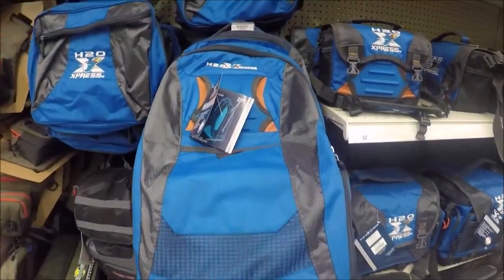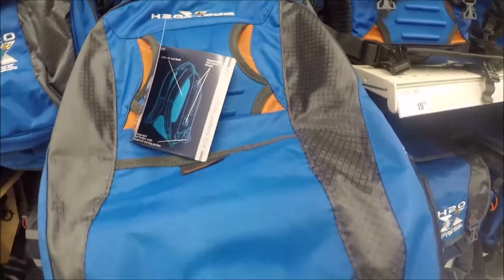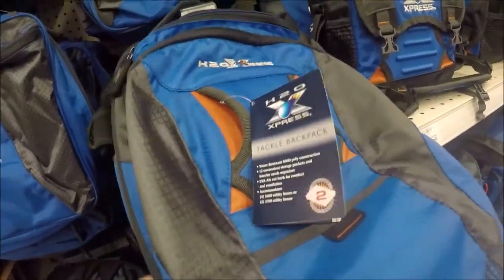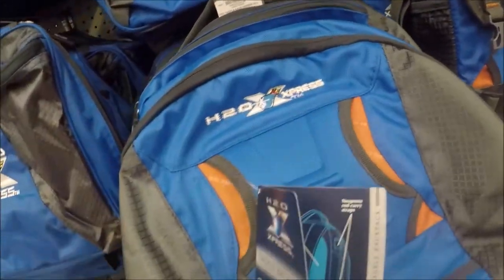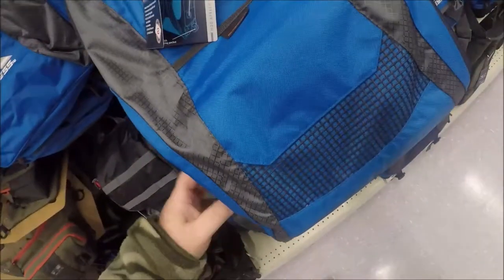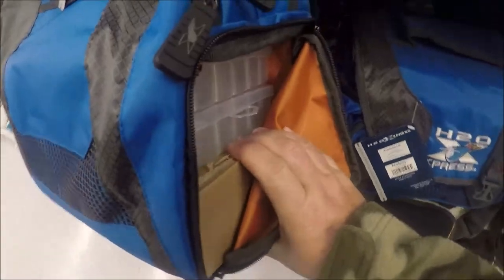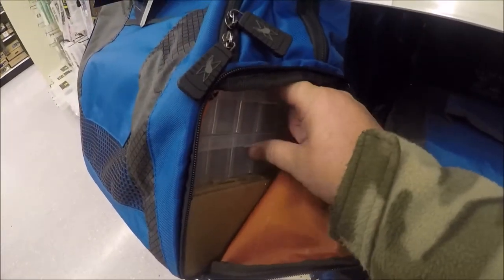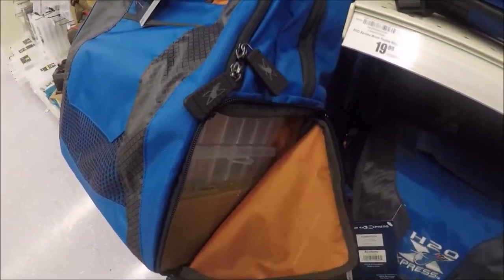Hey. Right there's it. Ooh, I don't have 50 bucks. Well, I do. I just don't have 50 I want to spend on a tackle box. Sunglasses. Open space. Feels like there's a box down in here. Uh-huh. Side drawer. Check that out. Two small boxes is all you get, and a backpack and a cardboard box. Let's see if we can do a little better.